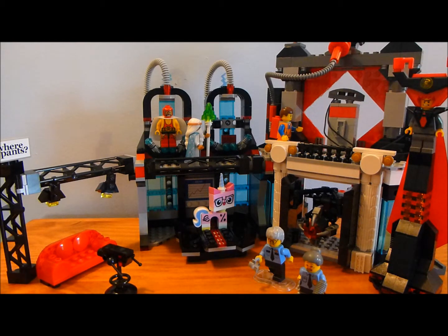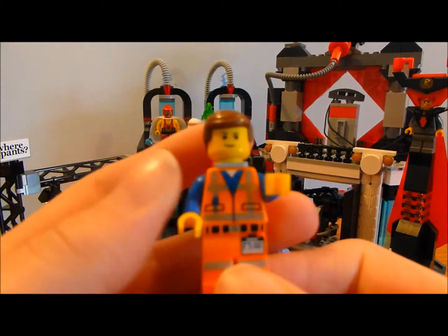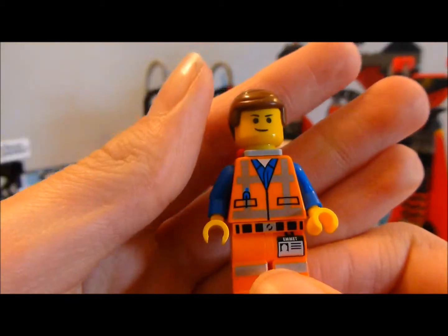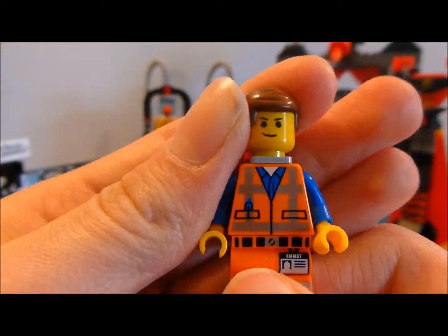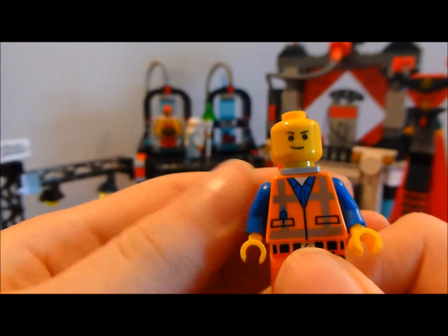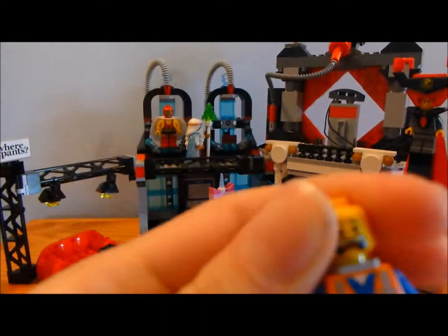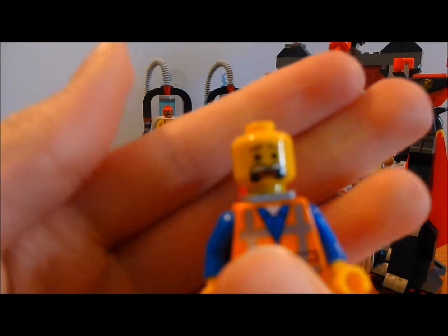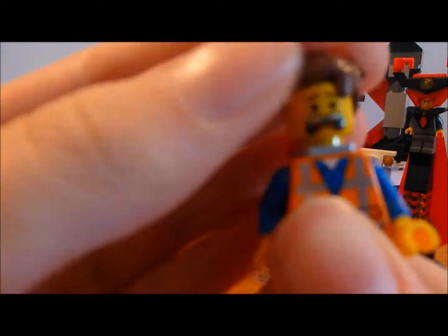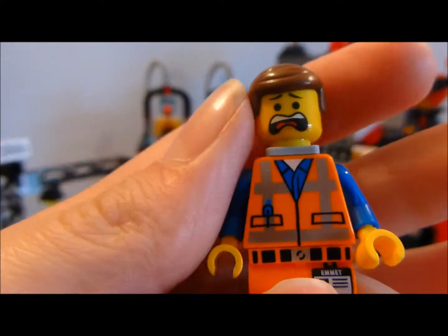I'll do Emmett first for you guys. So here is Emmett. Alright, there we go. You can see he's got his hairpiece with the hair sticking up in the back. Front side of his face, pretty confident. Second side of his face, not so much. But I'm going to stick with the second side of his face because that's basically what he's going to be like for the rest of the video.